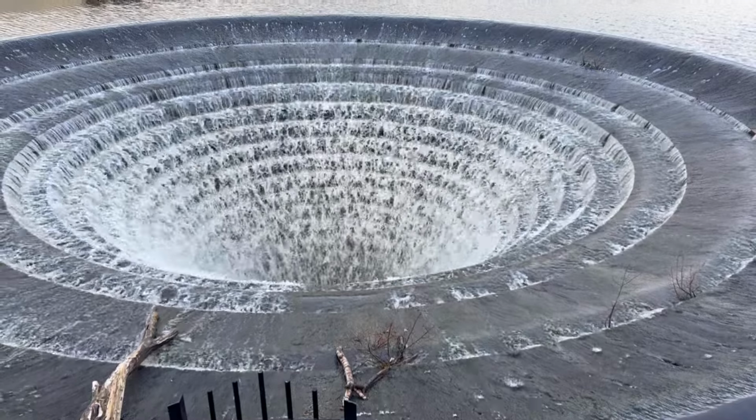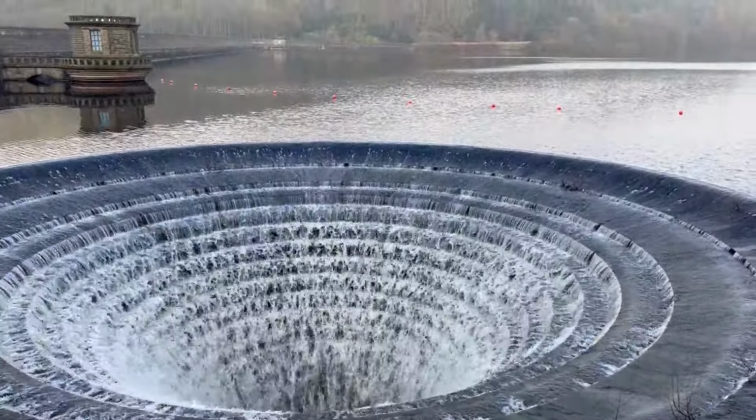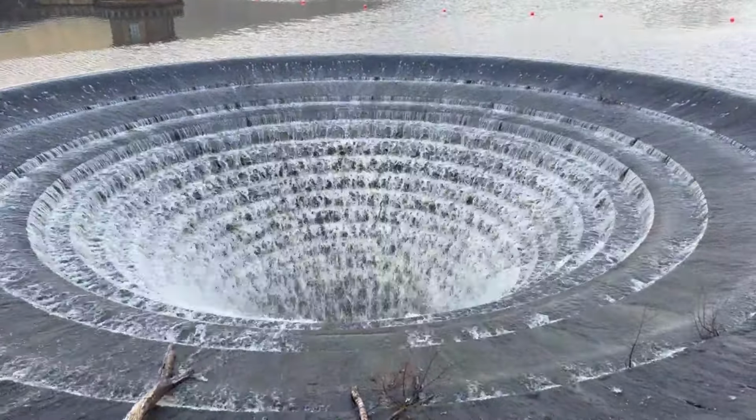Reservoir, lake, whatever. We've also just seen the overflows to the reservoir, which are famously referred to as plug holes, and they're actually overflowing. I've been here once before, never ever seen them actually flowing, so they were just dry, but it looks absolutely insane. I saw the reservoir, but that I was not expecting at all. As soon as I walked down the corner, I was like, wow, that's cool.